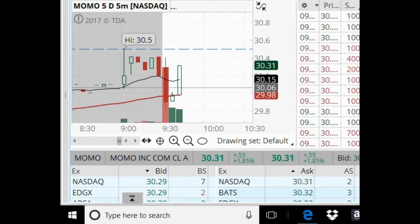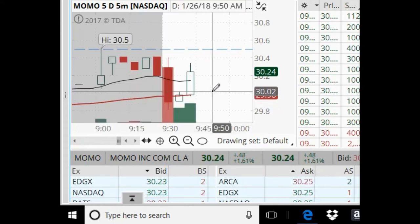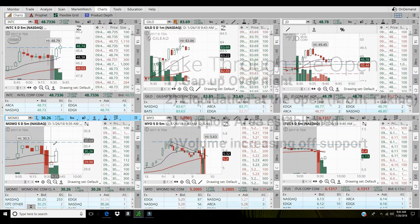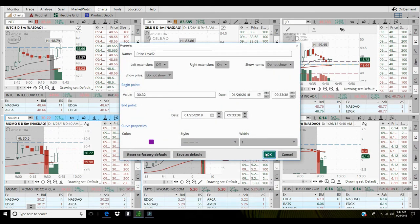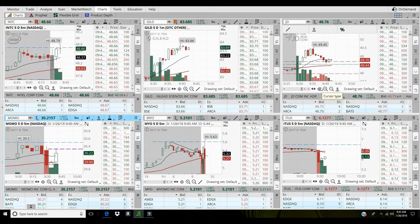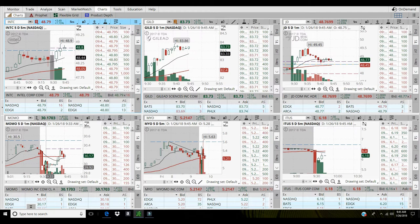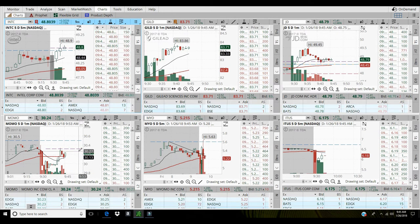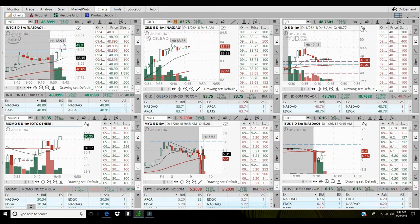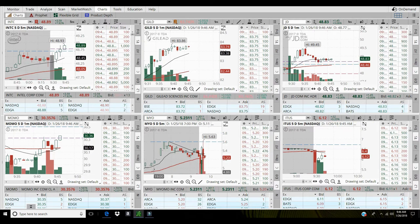So I'm gonna grab some MOMO, push back through the open. Buy 2,000 of that. 30.32. I'm in on MOMO. Had a nice trade on JD. Still holding this MOMO from 30.32. There's MOMO trying to get back up there. There she goes.